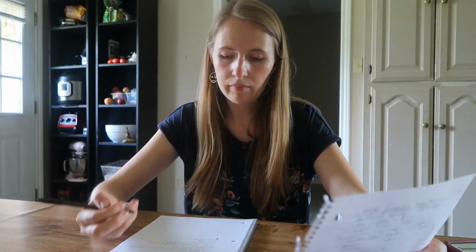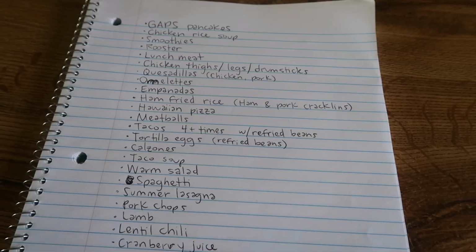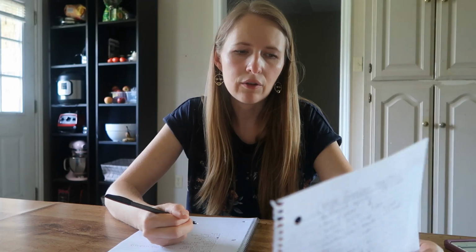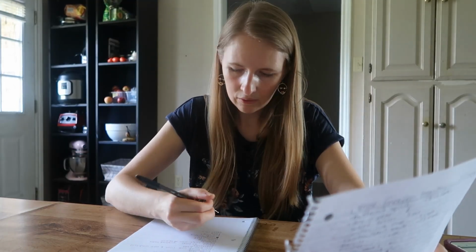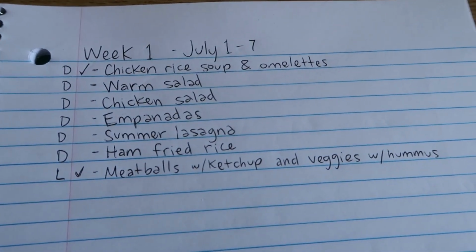I have this pork roast that is cooked and diced. I can use that for quesadillas. With the asado meat or the barbecued meat, I could make spaghetti. And with the Italian sausage, I think I'm gonna make like a summer lasagna. And pork chops. We have this boneless leg of lamb. I don't know what I can do with it yet, but I'll figure that out. And then I've got some lentil chili. I need to make cranberry juice. And the rest of the stuff is kind of just odds and ends.